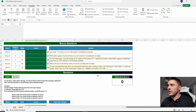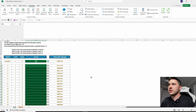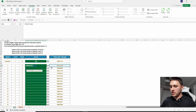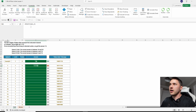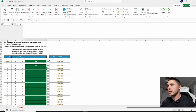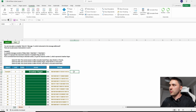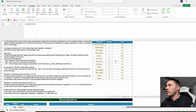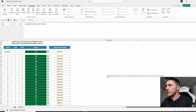So with that lambda set up, let's do it. Question 1 is just asking for what the last 4 digits are in decimal. So I said write this, comma 4, and then I used decimal 2, which is convert from base 2. Then we want to find what instrument it is, so I just used my music lambda on this that I'd created earlier, and then I said xlookup the channel on here, and give me the instrument back.